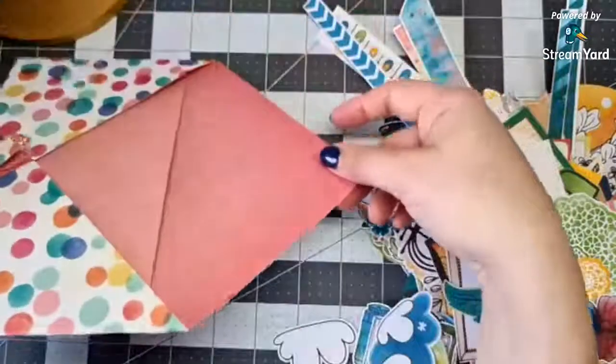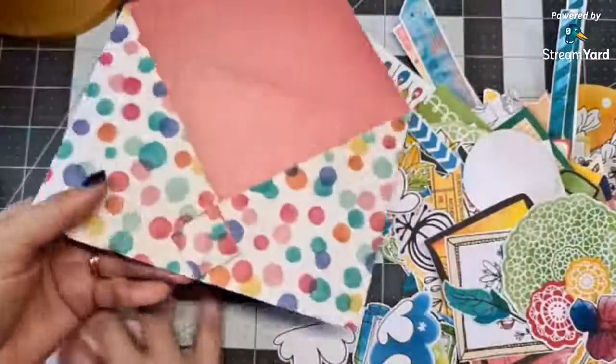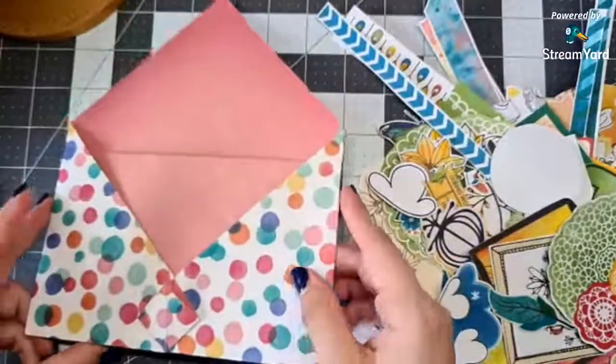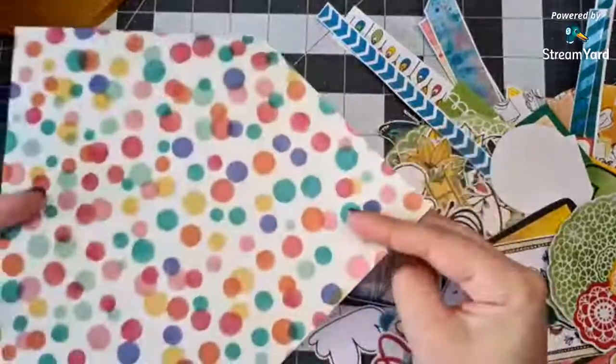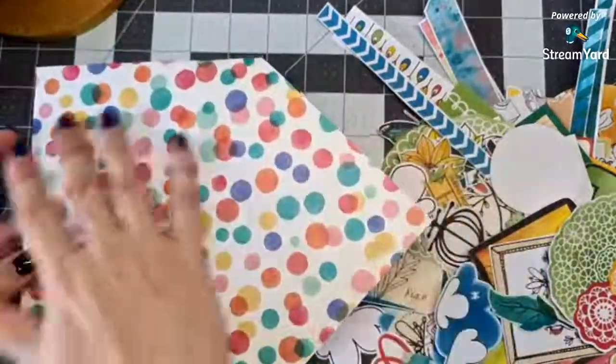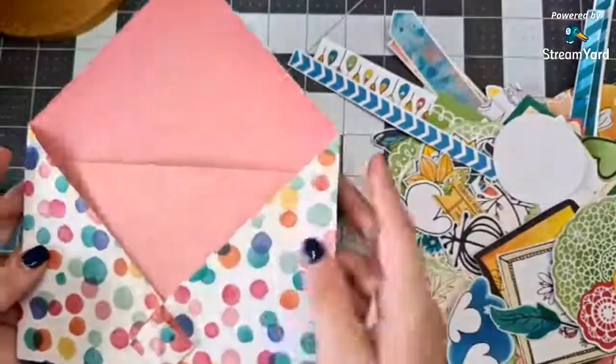Yes, I am leaving my flap open because this is just a decorative Happy Mail. So it goes into the A4 envelope that way. I like to put a piece of card behind the actual thing.